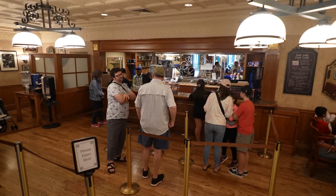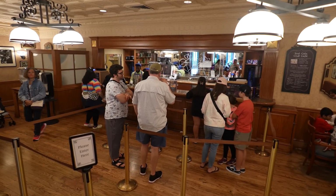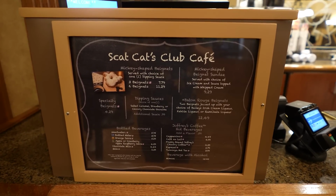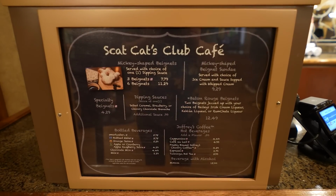And Scat Cats Club Cafe is perfect for that, because this is your spot for beignets, whether it's the boozy beignets, or just regular beignets with the dipping sauce, or a specialty one they have running, the beignet sundaes, getting your chicory coffee. They also offer the cafe au lait. I don't speak French, so I'm not sure how to say it confidently enough. But that's your spot to get all of those sweet treats during the day.